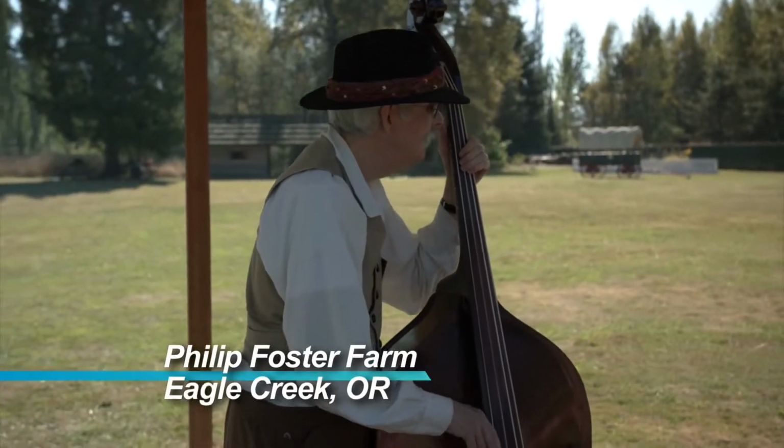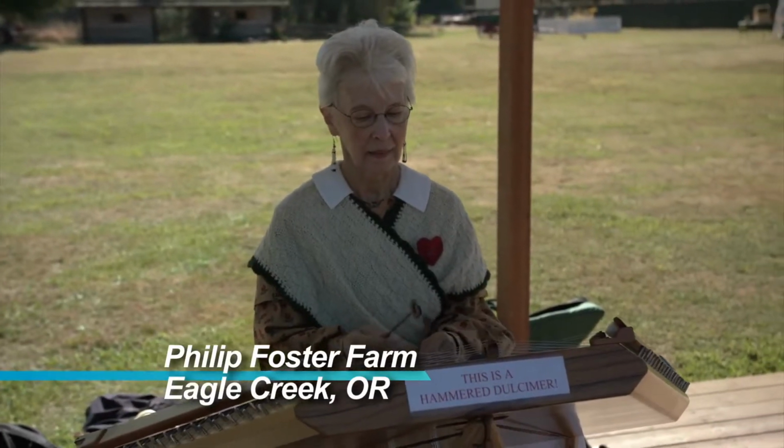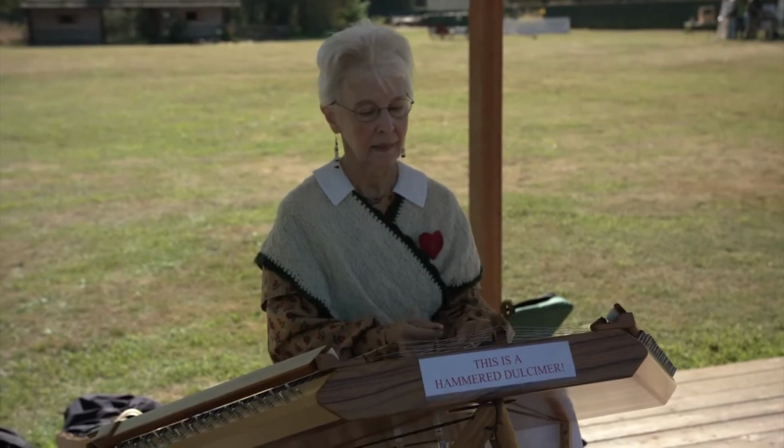I was out of town, so unfortunately I had to miss it, but my crew didn't. The annual Philip Foster Farm Cider Squeeze. We call it the Philip Foster Cider Squeeze.